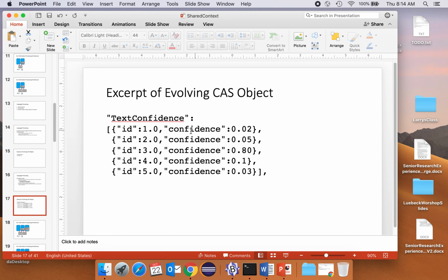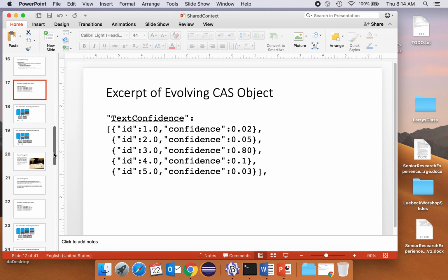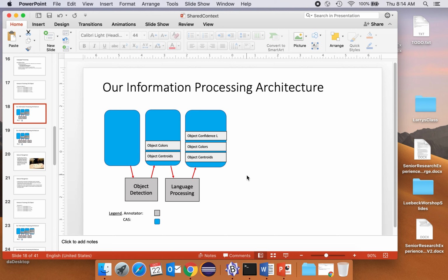So at some point in time, we have some confidence. These are the 5 blocks that we had in this particular example. Based on the color words, we're pretty confident that block 3 is the one we're interested in, the red block. And so we add that. So we have object confidences based on language, and that's what we added over here.